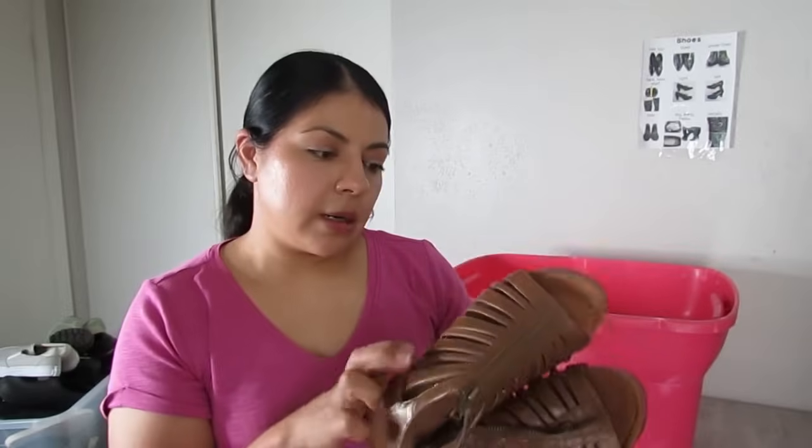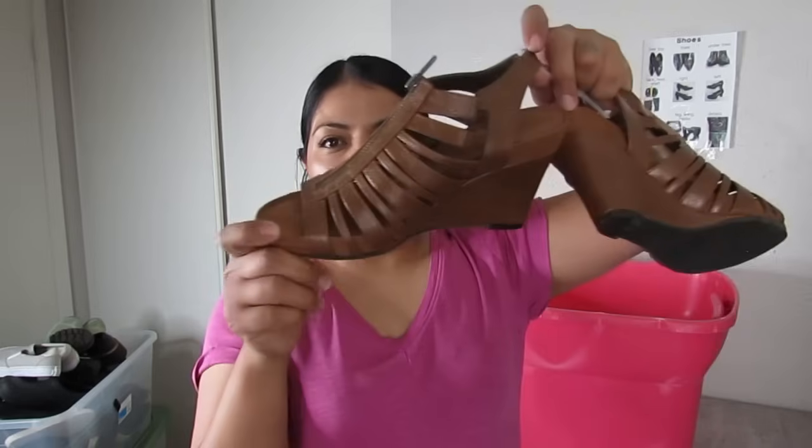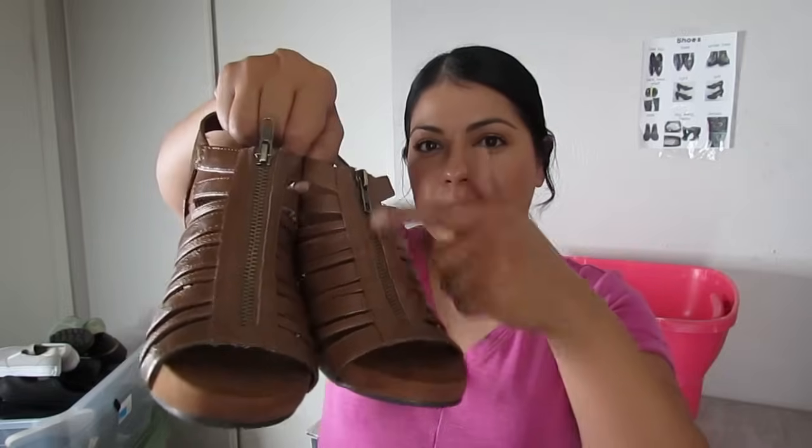Next shoes here are by this brand called Aerosoles. These are a size 7.5. Aerosoles are another shoe brand that is known for comfort. These are a wedge style shoe, super strappy. They were only $3. They also have a zipper accent in the front, so enough cool details to get them sold. My goal for this video is to just come on here and try to explain my thought process behind my pickups to hopefully teach y'all something.